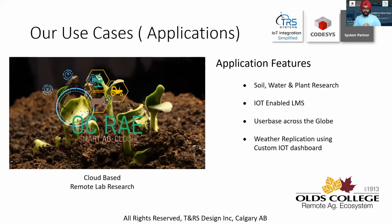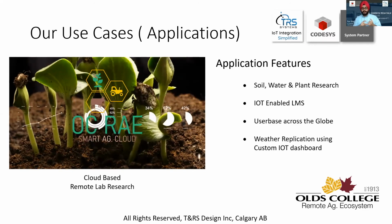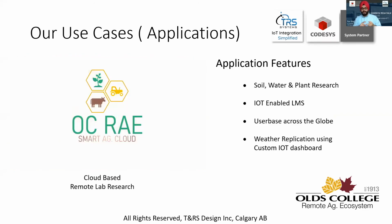What you're seeing right now is basically an output from our remote ag ecosystem dashboard, where we've got soil moisture, light, and even cameras pointing towards a plant that a student can grow in their house or wherever. We can capture all that data, send it to the cloud, and really carry out research remotely. So it's basically a remote lab, a remote research-based platform. It's basically an IoT-enabled learning management system. This is one of the examples of how we can enable custom IoT dashboards that are very specific to that application.